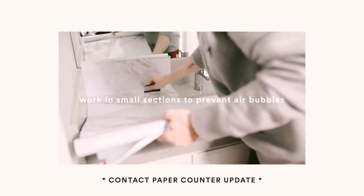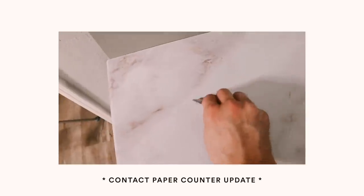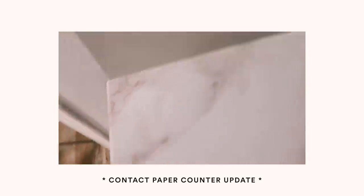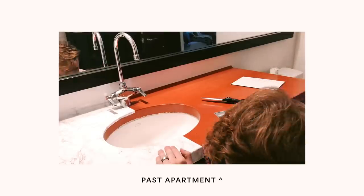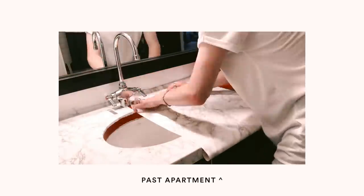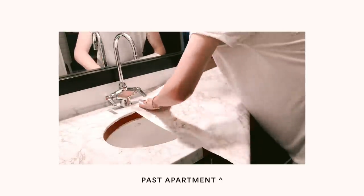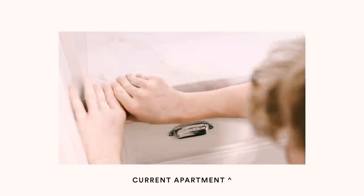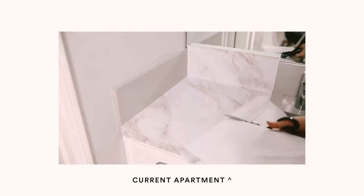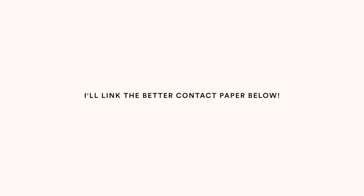I also want to give you guys an update on the marble contact paper counter that I did, because it honestly is not holding up as great as the first one that I did. So this is the second marble countertop I've done. In my first apartment, I used a different contact paper, and that one held up extremely well. It never even peeled up the slightest. But the contact paper I used for this countertop is kind of peeling up on the edges. So I think at a later time I'm going to remove this contact paper and switch back to the one that I originally used, because it worked quite a bit better. I just wanted to let you guys know, because if you can see any of the peeling up on the edges, that is why.